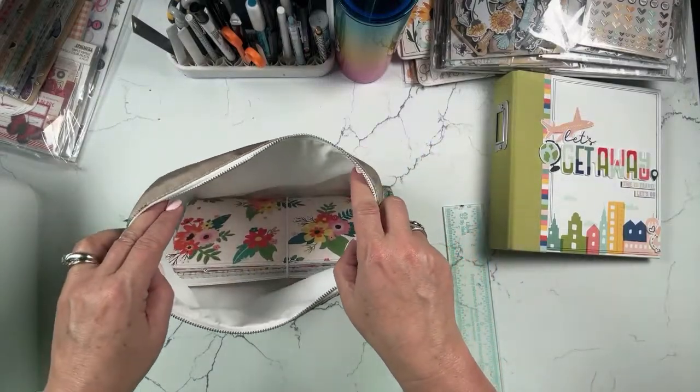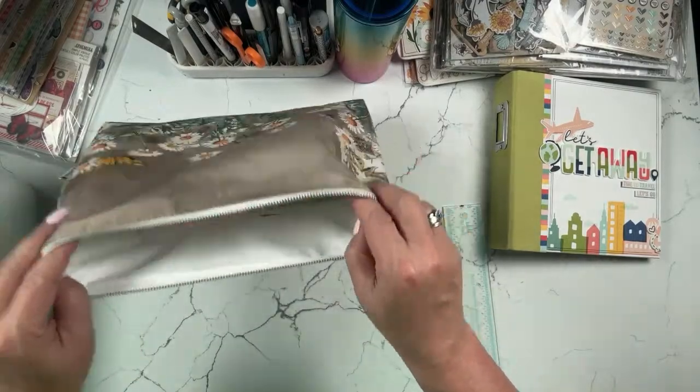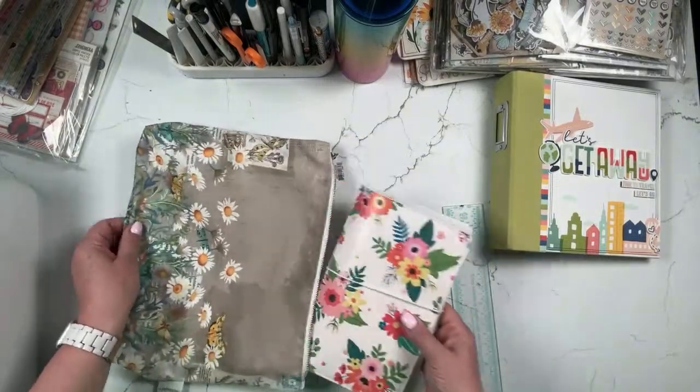Mitch W., do the albums fit inside the project totes? Which albums? That's a great question, but which albums? All right.